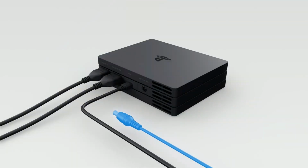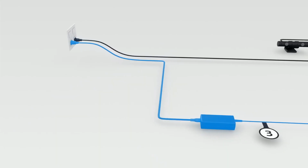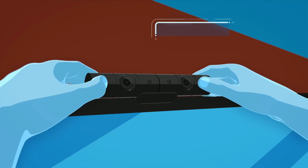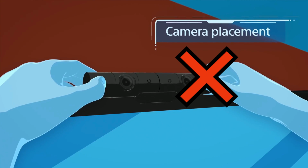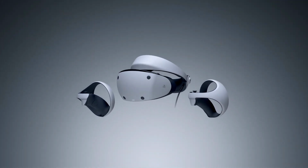In comparison with the original, it doesn't require the small unit processor, instead going with USB Type-C. It also doesn't use the PlayStation camera or the Move controllers, but it does require a PS5. It's not like the Meta Quest 2, which can work standalone.